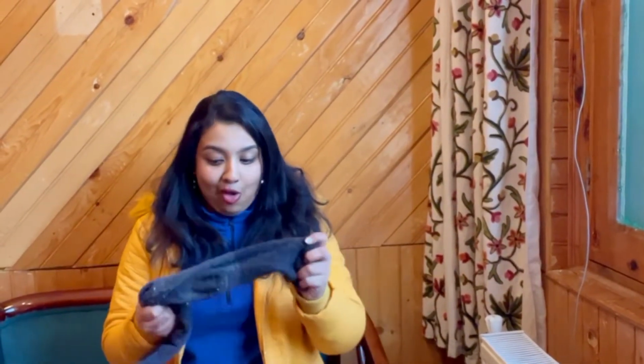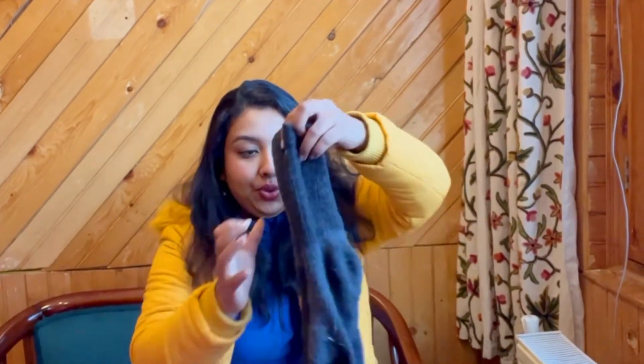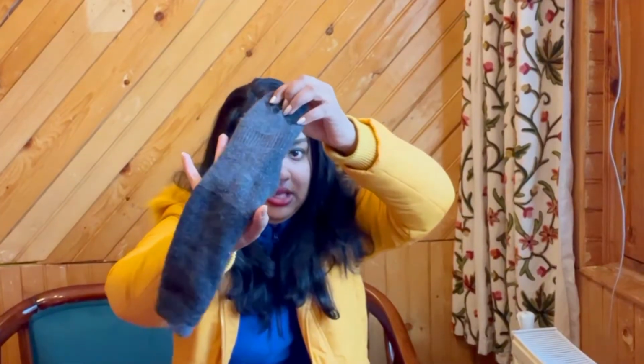The next very, very important thing is socks. Choosing the socks you're wearing is very important to this entire trip, because the cold enters through your legs, right? So it's very, very important to layer up your socks too. My mom was smart enough to layer 5 layers of socks, so that she could literally walk through the entire trip. So this is something which you can buy. These are called woolen socks. This is also from Decathlon.